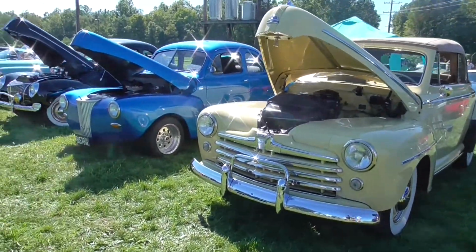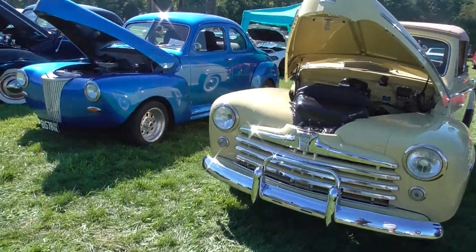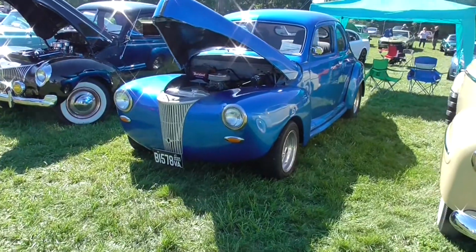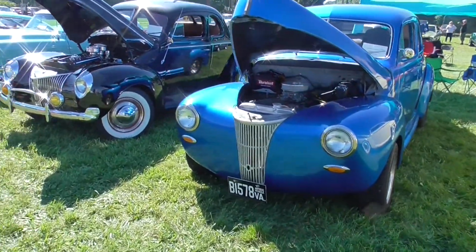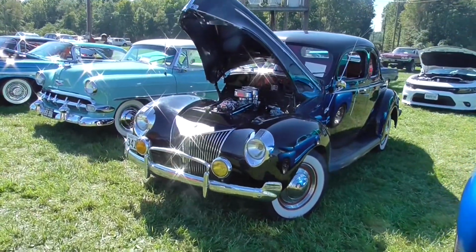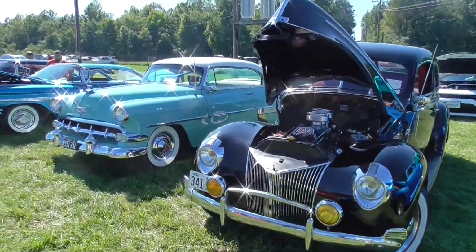Here's a nice old Ford. I'd love to see that thing with the top down. Yeah, hey, if you have a convertible, show it as a convertible. Put the top down. That's what differentiates your car from a hardtop. Nice. I like these.